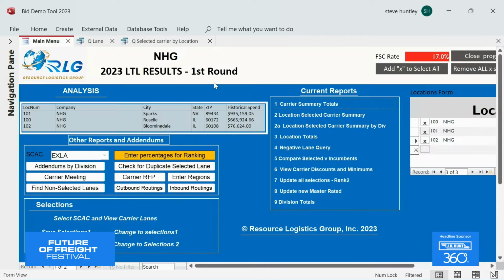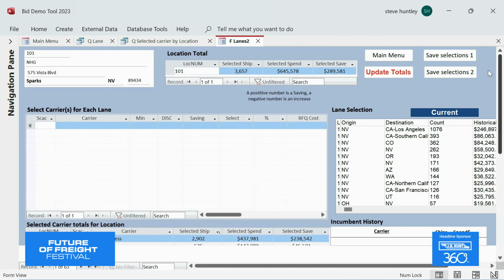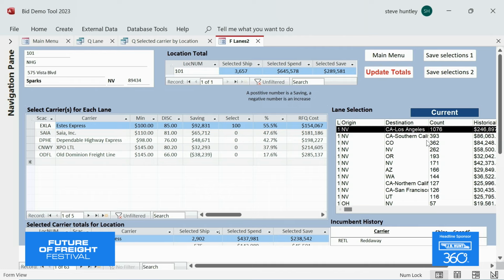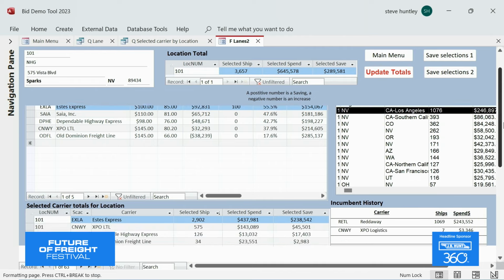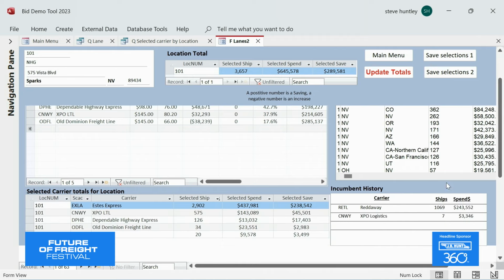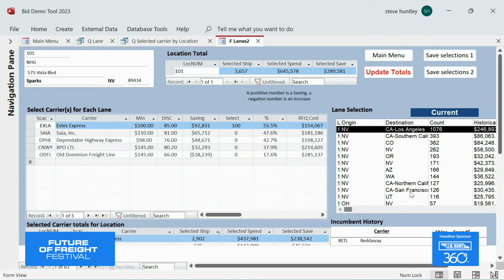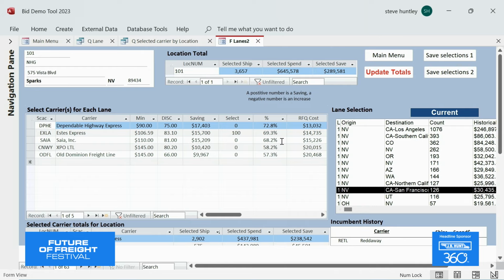I want to look at some lanes because I know I have some critical lanes in some of my facilities. So rather than doing mass updates on different locations, I can actually drill down to a location. What I have on the screen is my location Sparks. I have all of the lanes in descending order, so I know what the largest lane is down to the lowest lane. Once I click on this, I not only get the historical information, I get who bid, the minimum charge and discount, and I also get who the incumbent carrier was, so I can see who was actually handling that before.